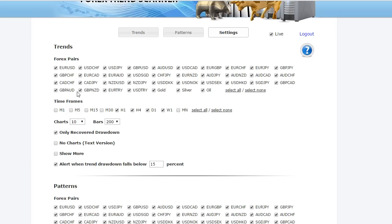So all you do is you check out what pairs you want to scan for, the time frames, how many charts you want to show. 200 bars is actually pretty decent to look at. You can go higher to 300. 200 is a nice number to use. And alert when trend drawdown falls below 15%. This is actually a really good way they do this.